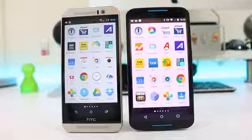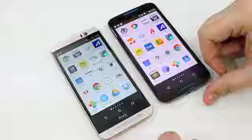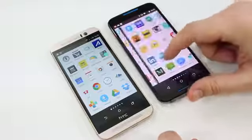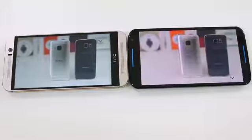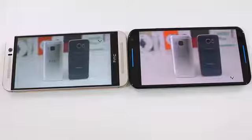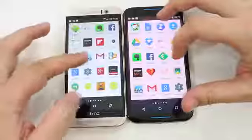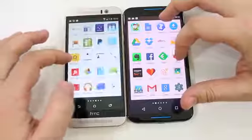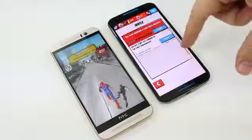Which leads us nicely onto the display. Both phones sport Full HD 1080 by 1920 resolution displays. In terms of pixel density, they're so similar you won't really notice the difference. It's 441 pixels per inch on the HTC One versus 424 pixels per inch on the Moto X. The resolution is the only way these two phones are similar. In terms of colours, contrast and experience, they're vastly different.